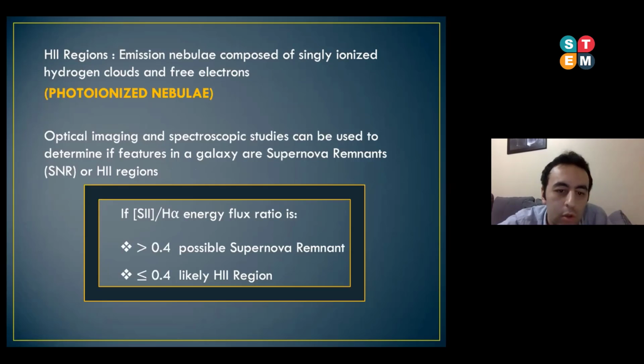Also, I forgot to say, the bracket notation here means a forbidden line, which is a transition from a metastable state. In low density environments like nebulae, collision times become much longer and electrons can remain in metastable states undisturbed before spontaneously decaying to lower energy states. On Earth, we cannot observe these lines because the density is relatively high.